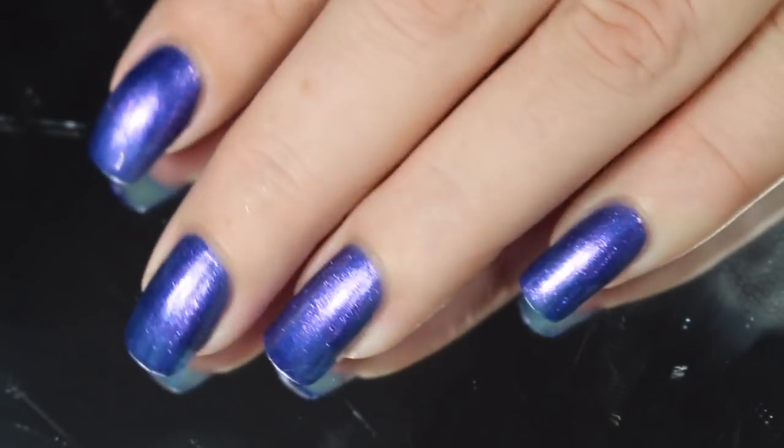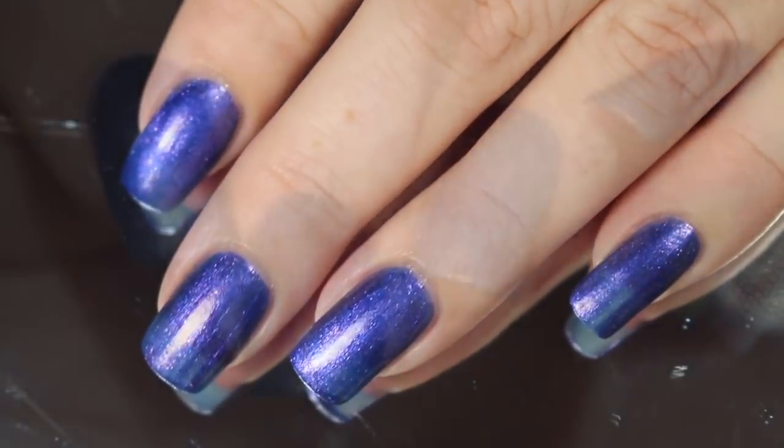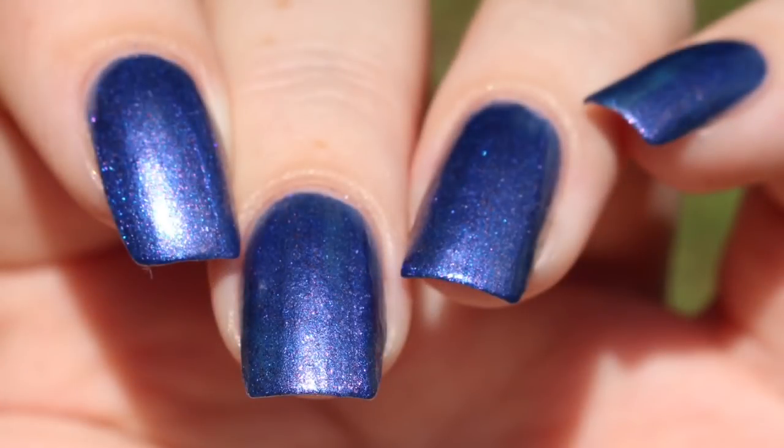So here's a look at that completed mani at 2 coats before a glossy top coat underneath artificial lighting, and then here is a direct sun shot.